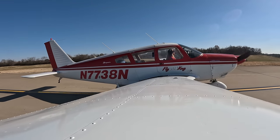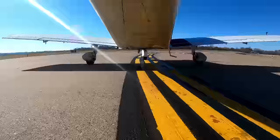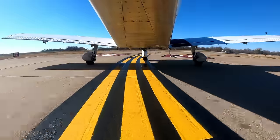Nashville Tower, Cherokee 773 in November, holding short of 2 center at Sierra, ready for departure. November 773 in November, Nashville Tower, fly runway heading, runway 2 center, clear for takeoff. Fly runway heading, 2 center, cleared for takeoff. 773 in November, thanks. Keep that roll coming, here we go.